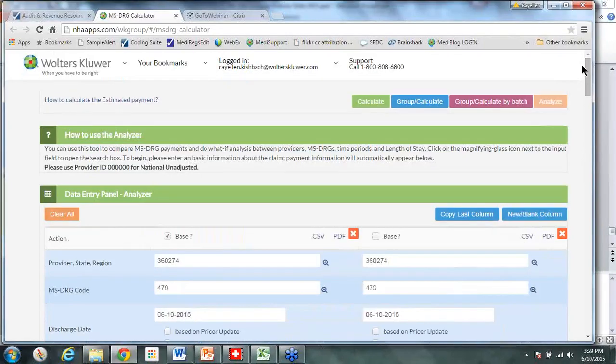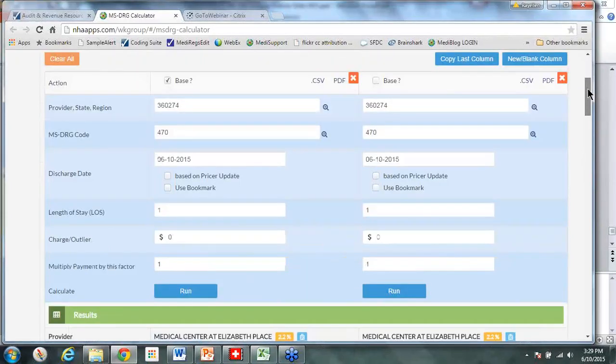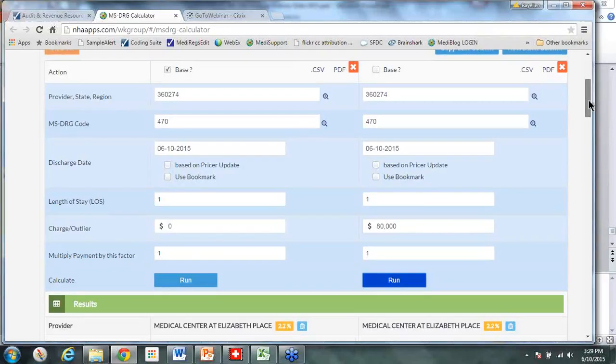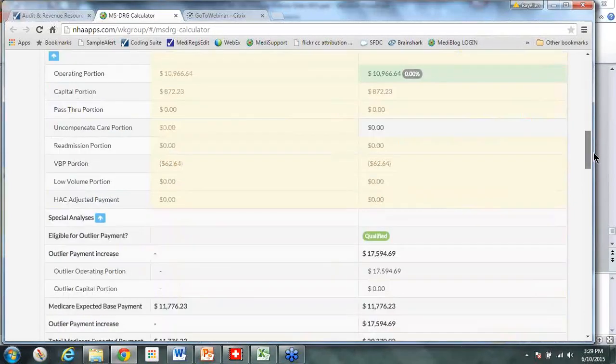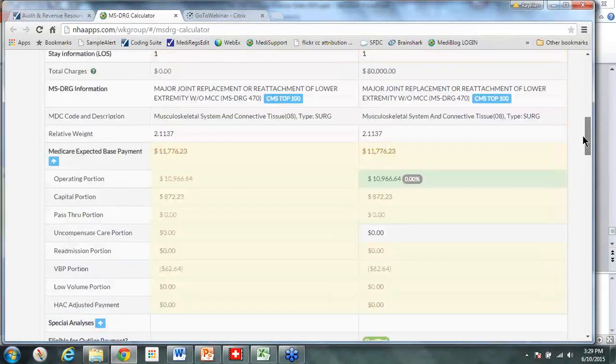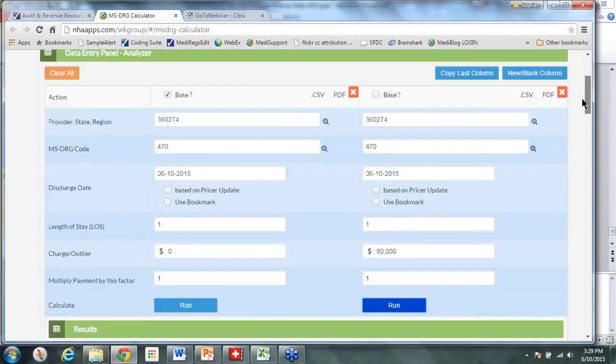So let me just copy that column and do a little compare. What if we did have outlier charges associated with this case? So I'm going to enter that and run and scroll down, and I'll be able to see that this case did qualify for an outlier and what that outlier adjustment is going to be. This prints beautifully as an Excel or a PDF report.